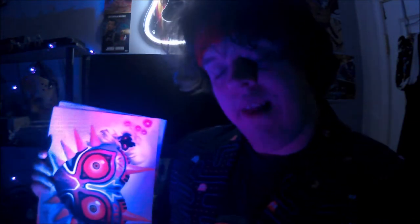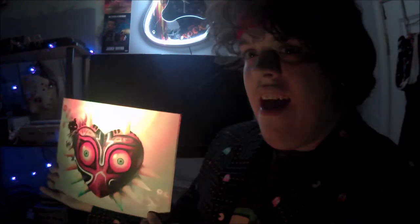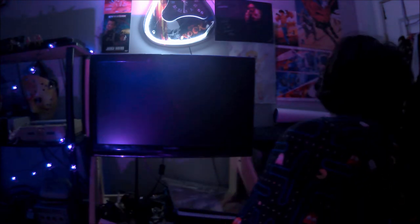Now, it was 2 for $15, I believe, and I had no problem supporting her art because I love it. The first one I picked out was this Majora's Mask. I didn't play Majora's Mask until the 3DS remake, which is somewhere over here on my shelf. Let me see if I see it and grab it really quickly. Yep, right here. And that was really fun. I still haven't beaten it yet. The water section is a pain in the ass. But I am working through it, and I actually really like it.